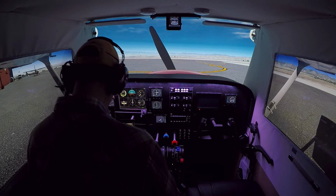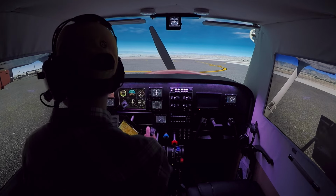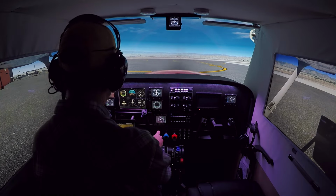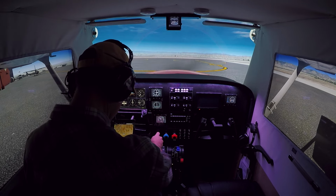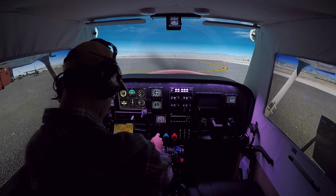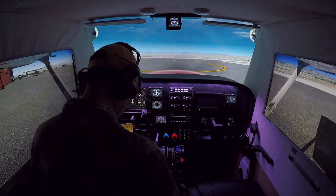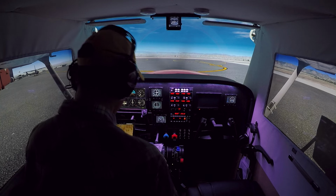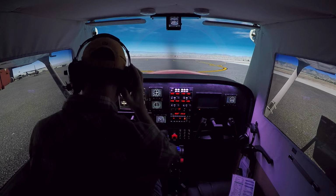So without any further ado, we'll start going through our checklist. And there we go. No pressure, looks good. Fuel pump off. Avionics. There we go. All right, I'm going to get us hooked up to PilotEdge, and then we'll be ready to go.